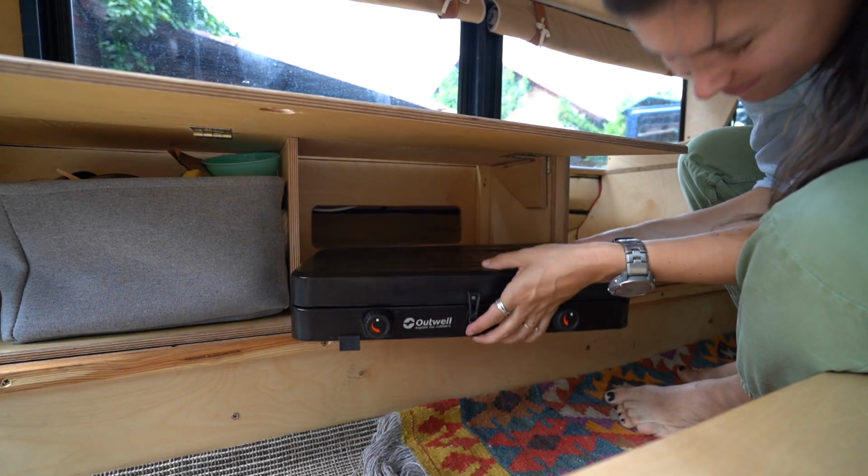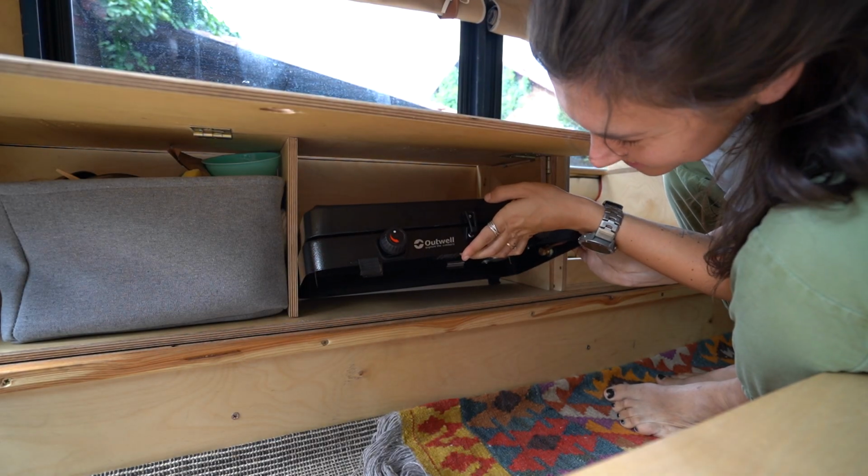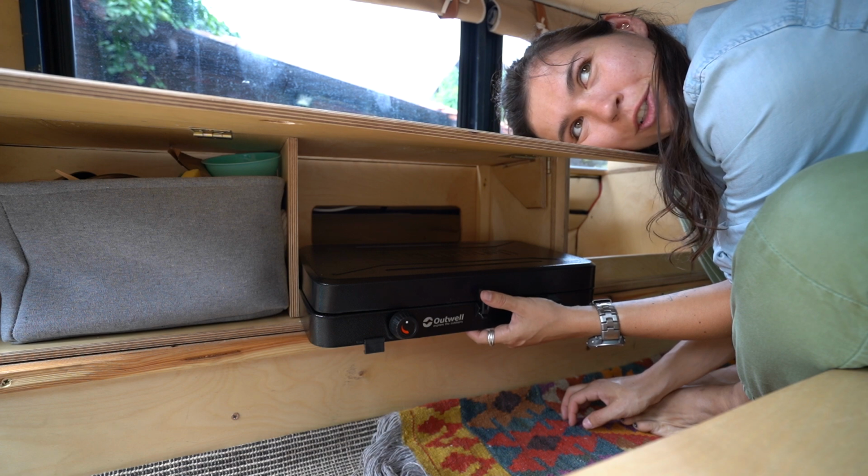Oh. No! No, it doesn't. I'm going to have to find a different spot for the cooker.